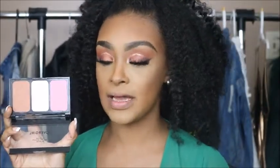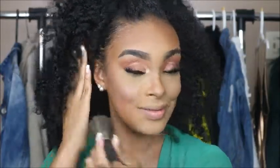Nice and sun-kissed. I love this. I love this shade right here. Next, I'm actually going to use the blush in this palette, and hopefully it's not too bright. I'm going to take a blush brush. Oh my god. Oops. Hopefully I can fix that.